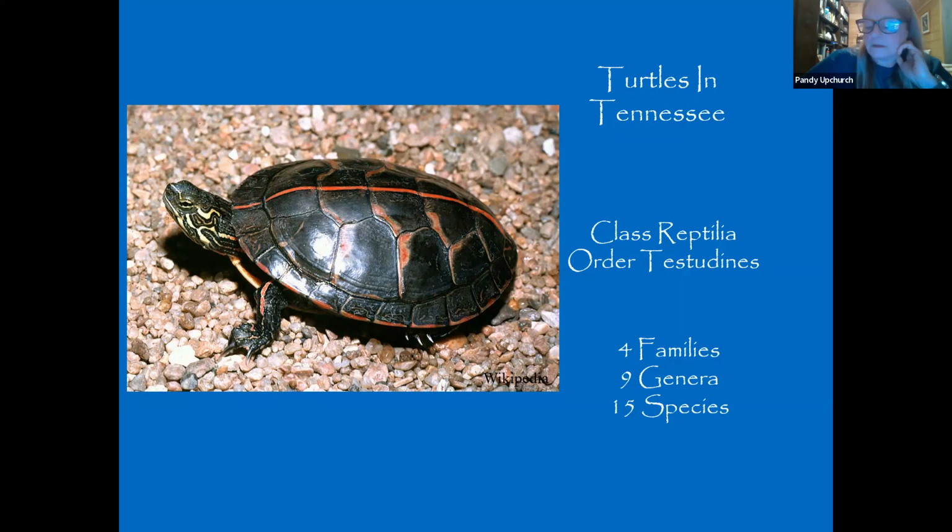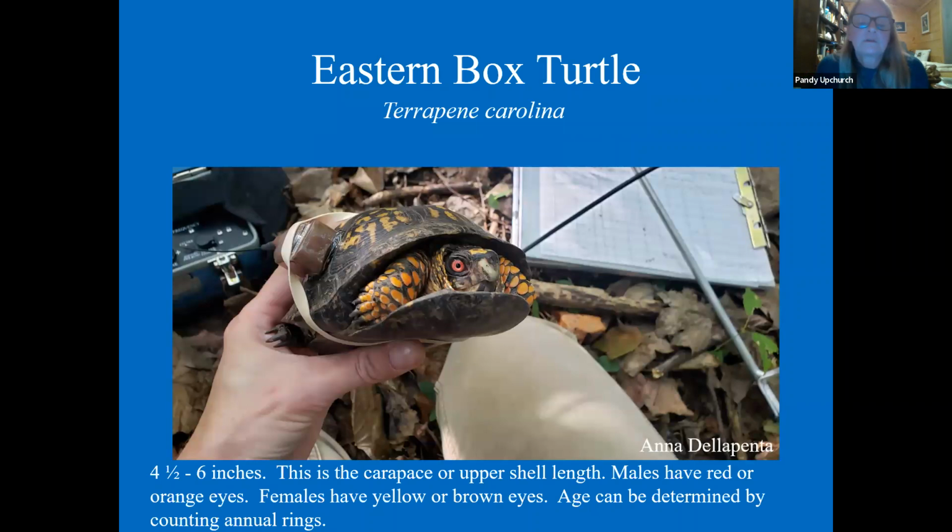But, you know, box turtles are one of the most common turtles you're going to find in Tennessee. They are 4.5 to 6 inches. And when we're talking about turtles, as far as how they're measured, it's the carapace of their shell. The top of their shell is called the carapace. The bottom is called the plastron.